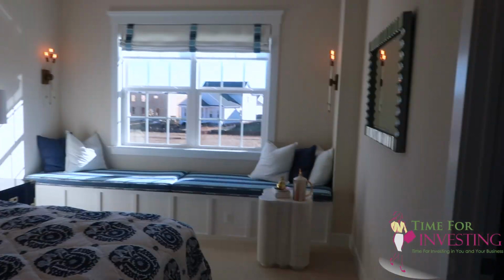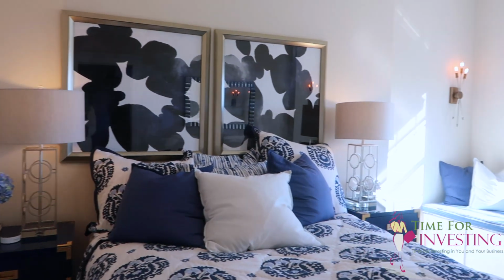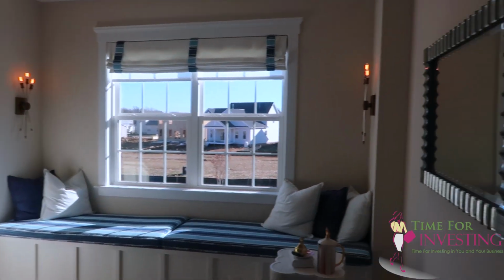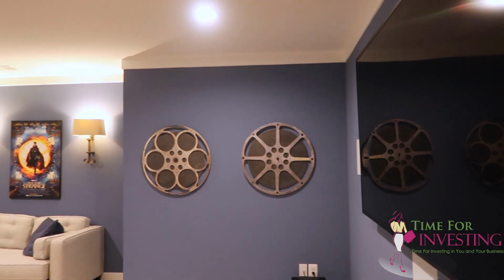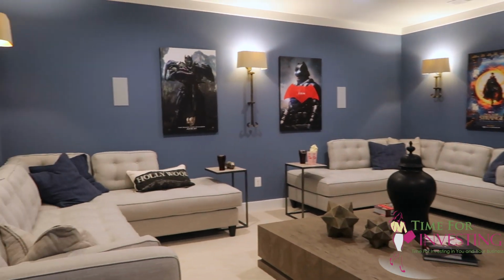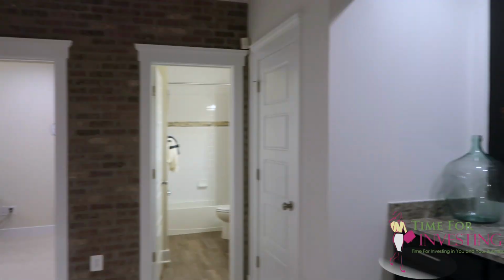So yeah, we're going through this one. So this particular day, this client loved this model. This one has more bedrooms, and all the bedrooms were on the top level as opposed to having one on the main level. Sometimes people don't like to be so far away from the children.